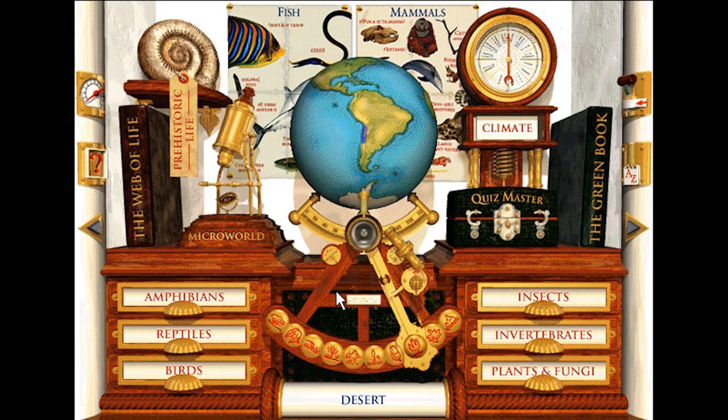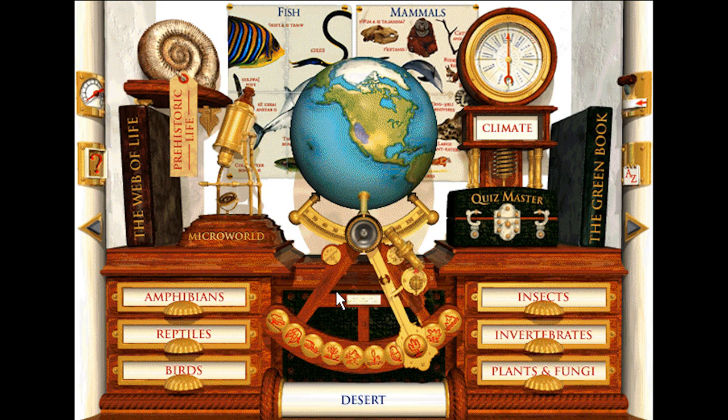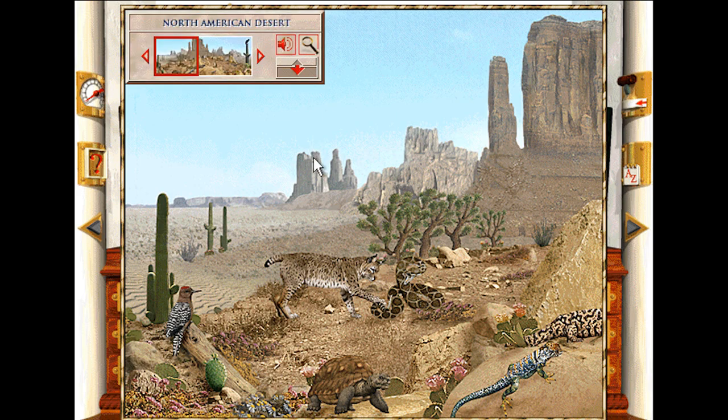The Atacama Desert in South America is lucky to average an inch or two of rain annually. The deserts of the western United States are characterized by dramatic rocky canyons and prickly plants. North American Desert.